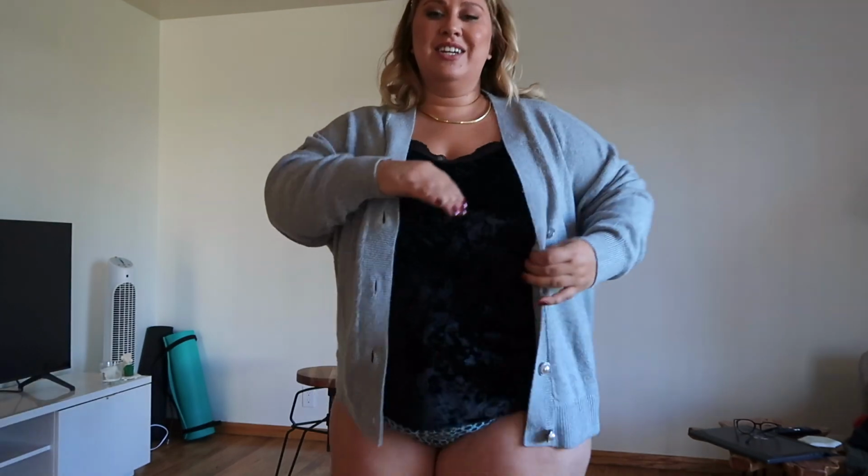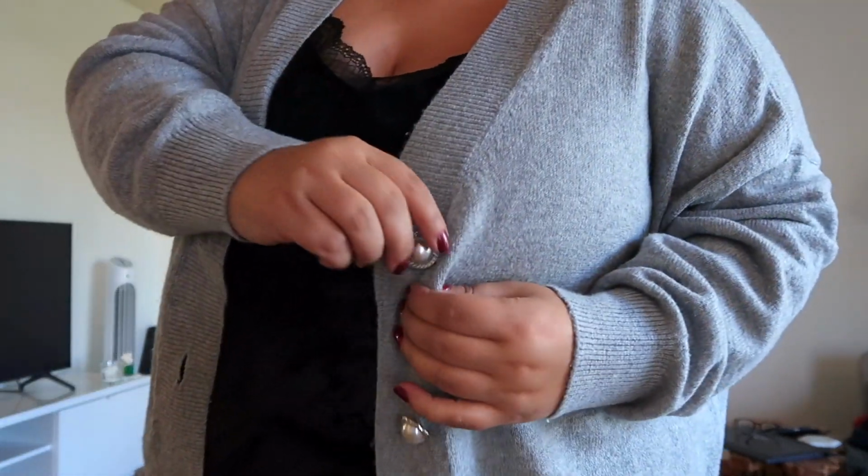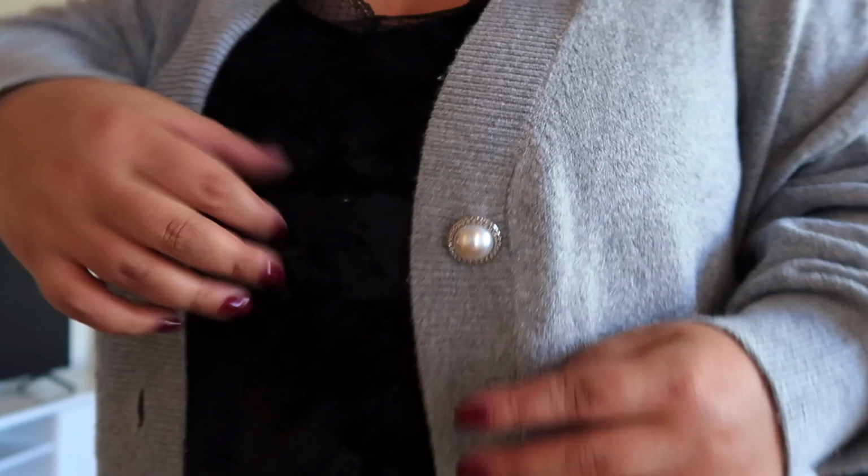Okay, just wait for this. This was the cardigan I was talking about with the velvet pants. Okay, this is how we do try-ons now. Look at this. It has that little Christmassy moment. How beautiful is this?